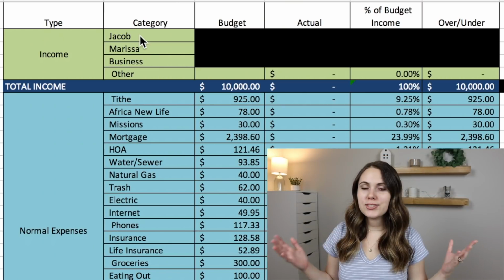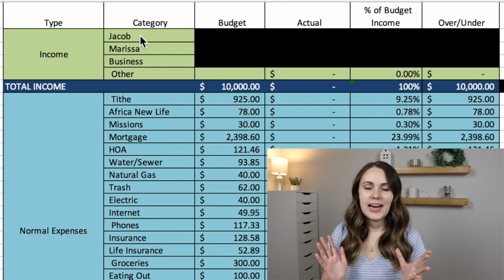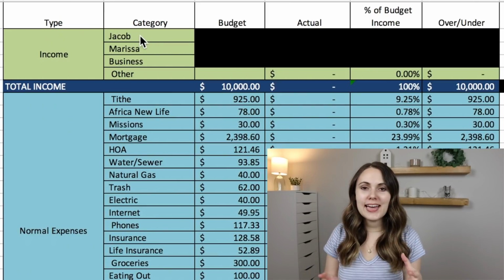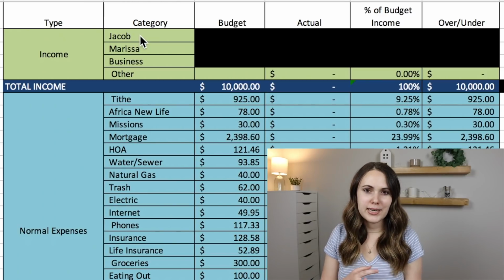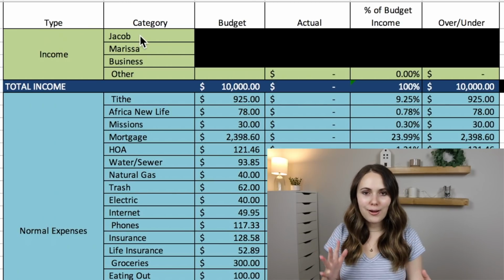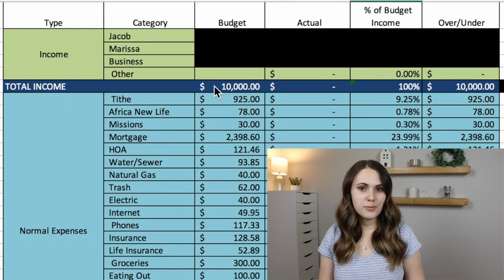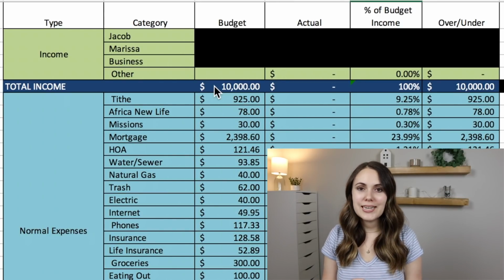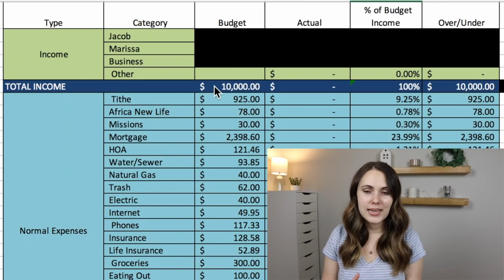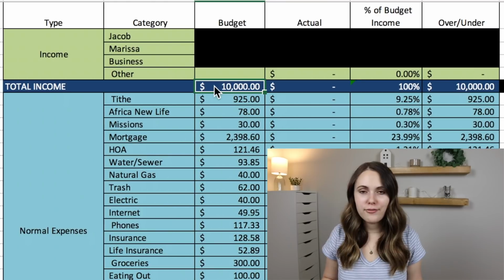While I am obviously very transparent with sharing my actual household budget here on the internet, I do have a little bit of privacy, and that is just blocking out my income, my husband's income, and my business income. I do show you our total household income though, and that is $10,000. We use a zero-based budget, which means every dollar gets a name, whether that's to an expense or a savings. We want to give every dollar a place and a plan for the month. So now to show you where we plan to spend every dollar of this $10,000.